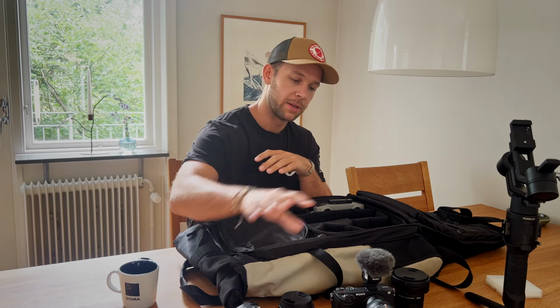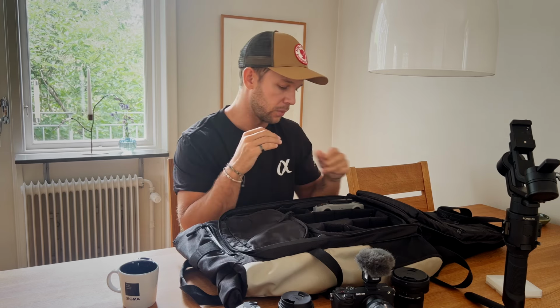So therefore I had this just in case. The APS-C, they have the same lenses, so I didn't need to bring any extra lenses. I just used the same one if something would happen. An extra battery. If you have more than one extra battery, go for it.